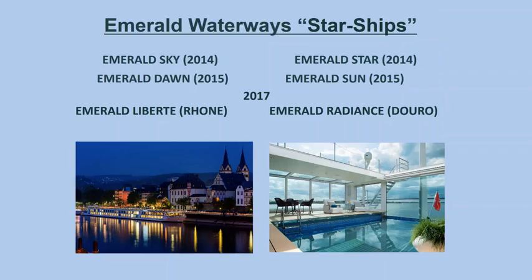So here are the 4 ships we have now, and then the 2 more, plus there's 1 more yet to be named. It's supposed to be coming out in 17. It was supposed to come out in 16, but it burnt while being built at the docks. So we'll pull that off.